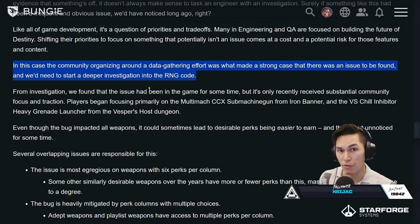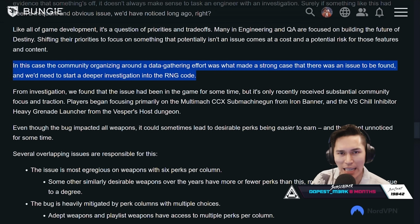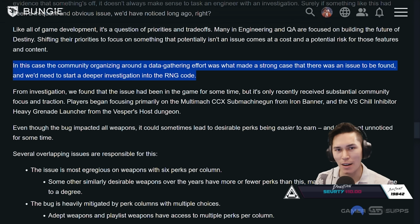Yeah, no lie, guys, y'all figured that out. I mean, straight up, y'all's data collection is what brought this. Could have been an ongoing issue. We could have played Destiny for the next decade, and had no one actually gathered data on this, we would have all been suffering for years to come.